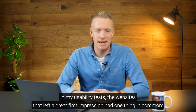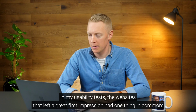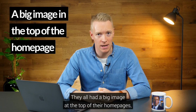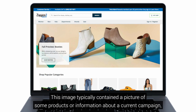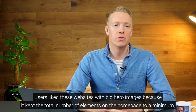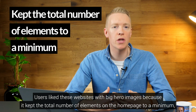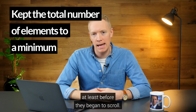In my usability tests, the websites that left a great first impression had one thing in common. They all had a big image at the top of their homepages, a so-called hero image. This image typically contained a picture of some products or information about a current campaign and a clear call to action. Users liked these websites with big hero images because it kept the total number of elements on the homepage to a minimum, at least before they began to scroll.